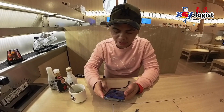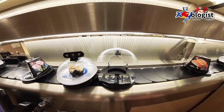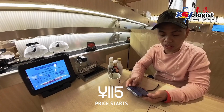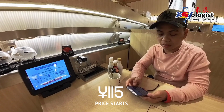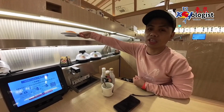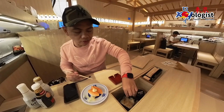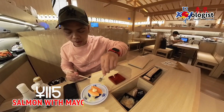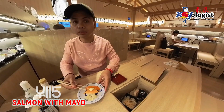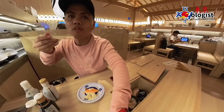For the first order, I had the salmon mayo. The price of the sushi starts at 115 yen only. Very affordable. Wow, that's so quick! I just got the pickled ginger to top the salmon. I love the ginger, well, because it simply helps to eliminate the aftertaste of the fish. I'm looking for wasabi but I find nothing in the compartment.